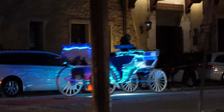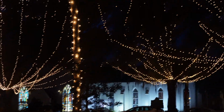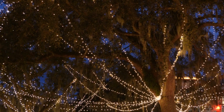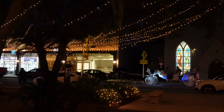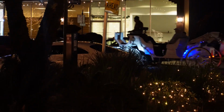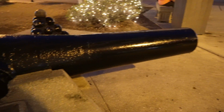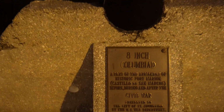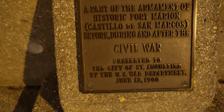More horses. That's a cannon. 8-inch. I don't know if you can see all of that information. This is Civil War era. Cool. So much history here in Florida.